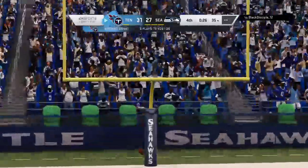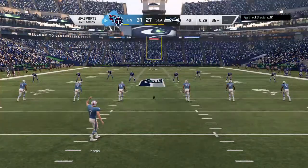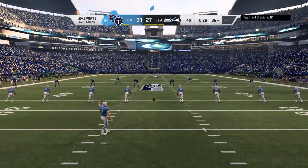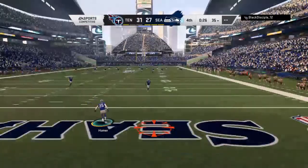Well, they better come back in here and watch this one because you and I, we're not going anywhere. We want to see this one play out. Extra point up and good by Succa. And the decision to just kick the extra point winds up successful.